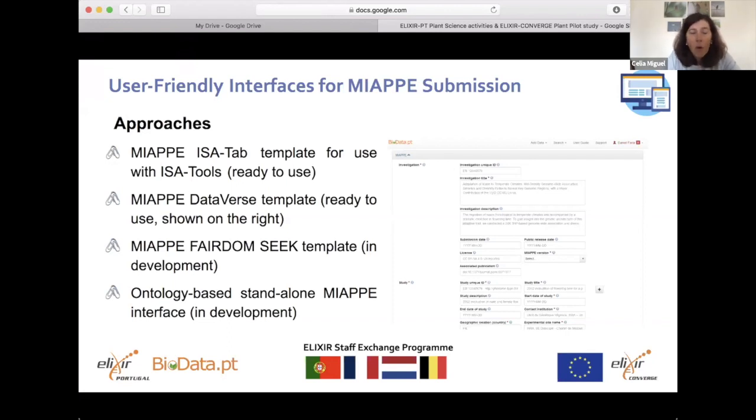We have also been contributing to the implementation of MIAPPE in different data management platforms that are sometimes preferred by different communities, such as Dataverse, that we have already implemented in Portugal, the MIAPPE FAIRDOMSEEK that is under development, and an ontology-based MIAPPE interface. This work is under development through an ELIXIR staff exchange program with France, Netherlands, and Belgium.